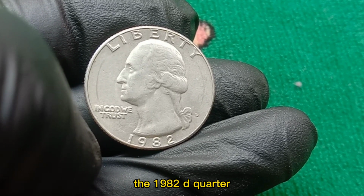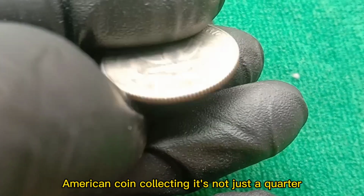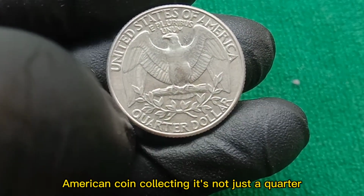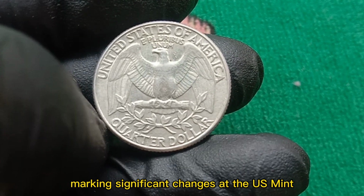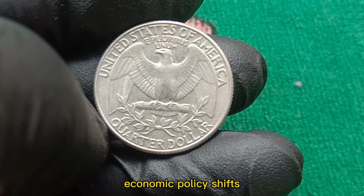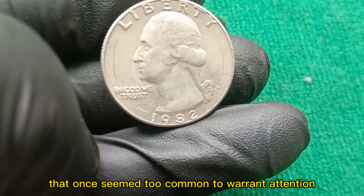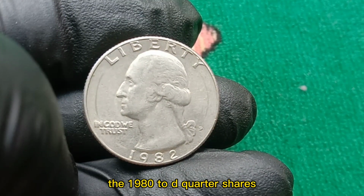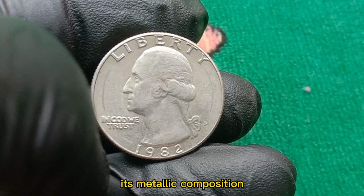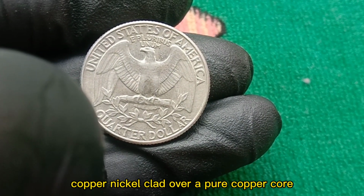The 1980 D quarter represents one of the most pivotal years in modern American coin collecting. It's not just a quarter, it's a signal flare, marking significant changes at the U.S. Mint, economic policy shifts, and a deepening interest from collectors in clad coinage that once seemed too common to warrant attention. Struck at the Denver Mint, the 1980 D quarter shares its metallic composition with its immediate predecessor's copper-nickel clad over a pure copper core.